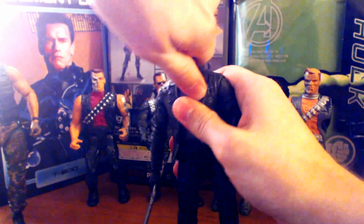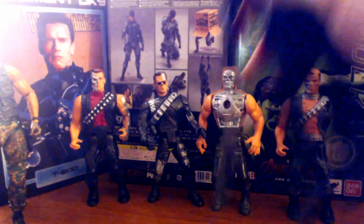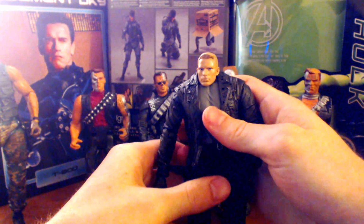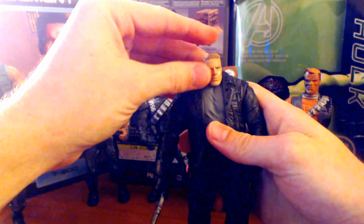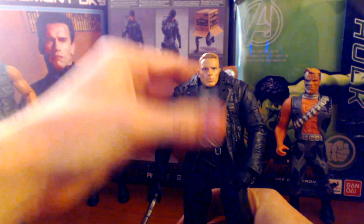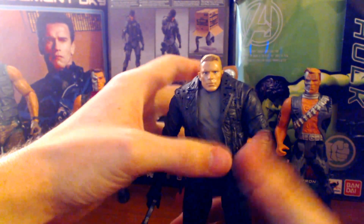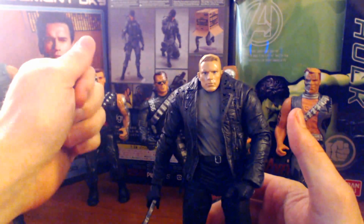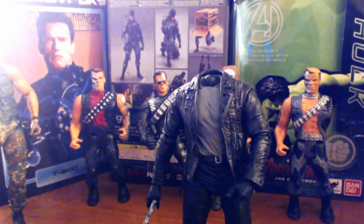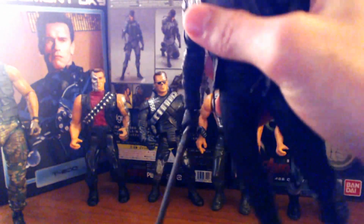And because why not? If you've ever wondered what the T-800 would look like with Steve Rogers' head, there he is. So this is what happens when you work out too much, kids. You lose your neck and you look like this. Don't look like this. Don't work out. Ever. We'll put this one on.